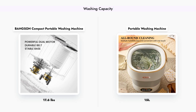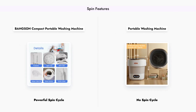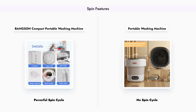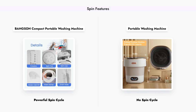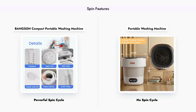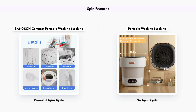One of the standout features of the BANGSON is its powerful spin cycle, which operates at 1,700 revolutions per minute, significantly reducing drying time. Unfortunately, the portable washing machine lacks a spin cycle altogether, which means users will have to manually wring out clothes after washing. This difference can greatly affect convenience, especially for those who need their clothes dried quickly.